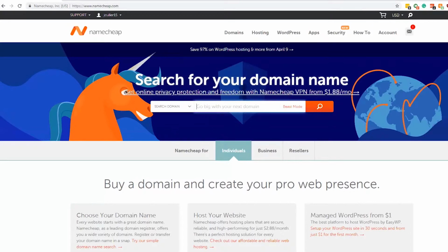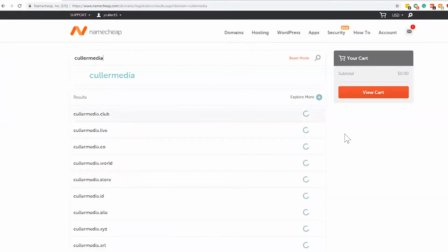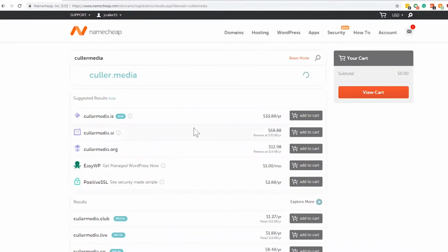So let's just type in Color Media. You're just going to type in whatever your brand name is or whatever you want it to be and hit enter. So it's going to come here, and what you're going to see is a long list of top level domains that you can associate with. So .is, I believe, is Iceland, which is weird they suggest that to me. So colormedia.is, and then it gives you the pricing of this.